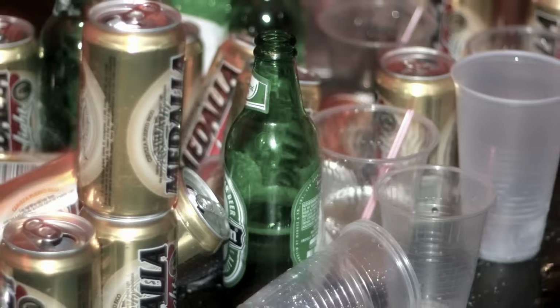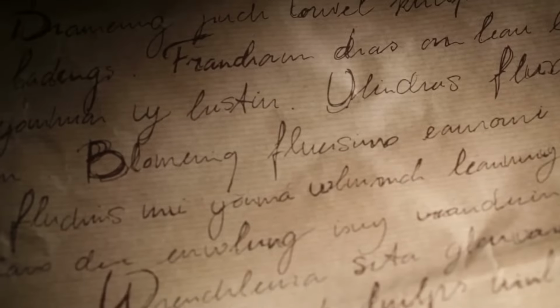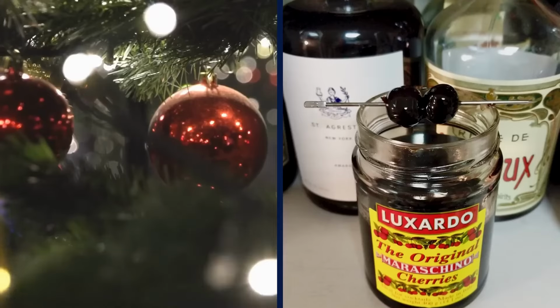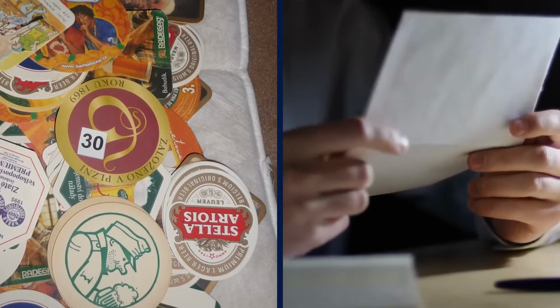It was filled with partially full beer cans and liquor bottles, along with cigarette packs. A handwritten menu offering cheap bar meals was still taped to the countertop near a Christmas decoration. A jar of cherries, some beer mats, and a horse racing bet sheet.